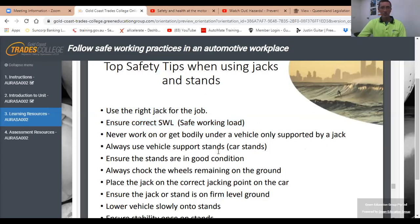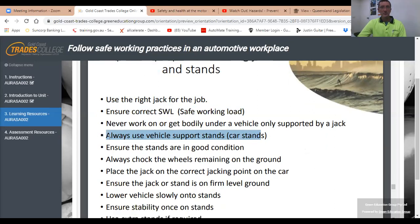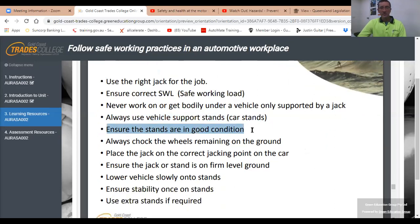Always use vehicle support stands. Ensure the stands are in good condition. You know, sometimes we use these stands for years and years and don't consider their condition. Always chock the wheels remaining on the ground. So if you're lifting up just the front or the rear of a car, make sure the other two wheels that are remaining on the ground have been chocked as well to avoid rolling away and potentially falling off the stand or the jack. So place the jack on the correct jacking point on the car.